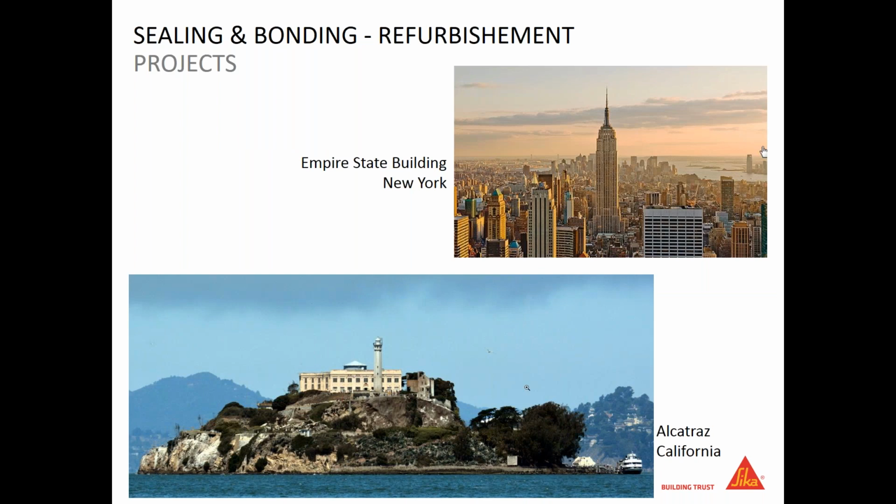Next, we have sealing and bonding. So sealing and bonding is most of the construction joints, adhesives, silicone, and you can see here the Empire State Building that everybody knows. They have used our Sikaflex 1C sealants for the past 20 years, and it's working great.